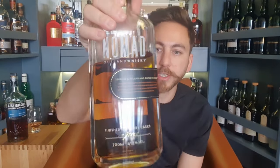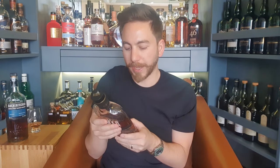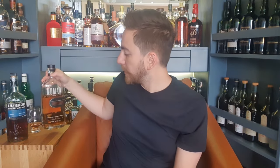Then I have the Nomad, which is an interesting one. You can't actually call it Scotch whiskey. That's why they call it Outland whiskey. It's finished in sherry cask in Jerez. So it goes from Scotland to Spain to finish the whiskies in a bodega in Spain, but it's made by Richard Paterson, also incredibly sweet and very caramel forward.